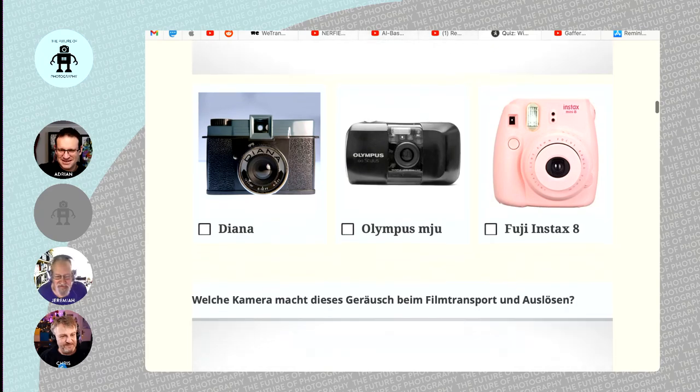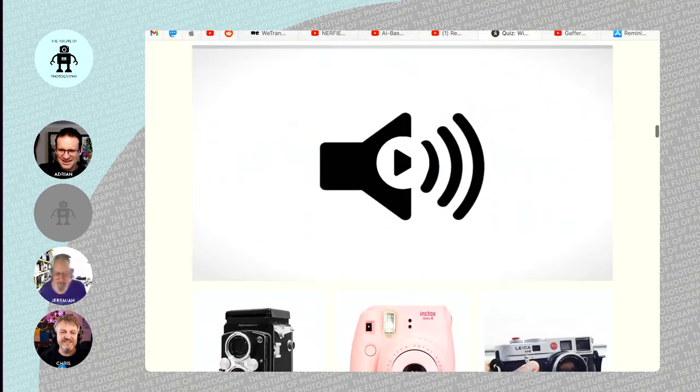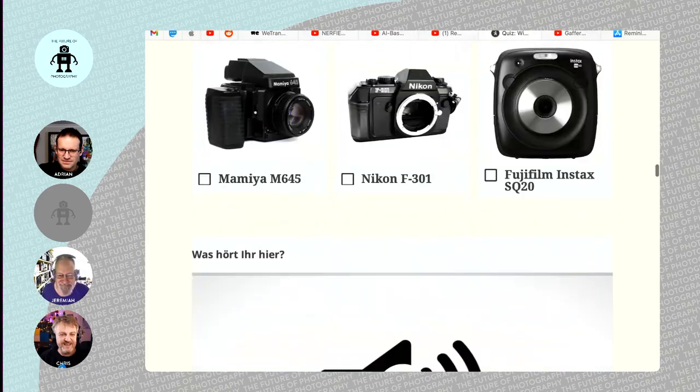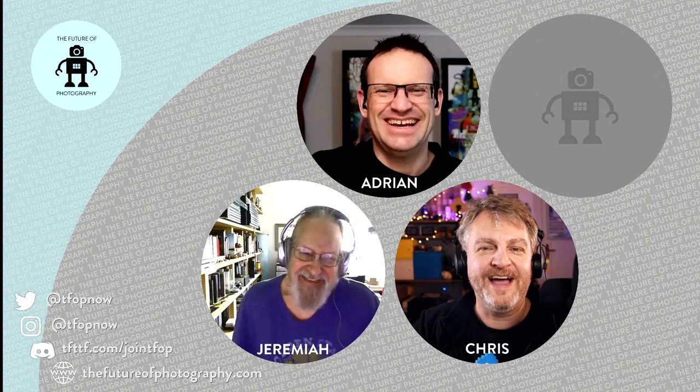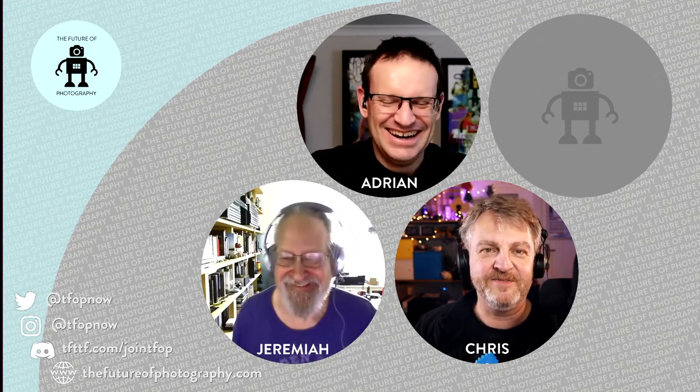I have a 195, so I know it's similar. You get to do a whole bunch of these, and in the end, you get nothing but the good feeling that you know your analog film cameras, and I think that is beautiful.